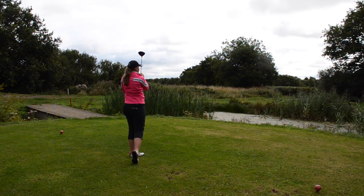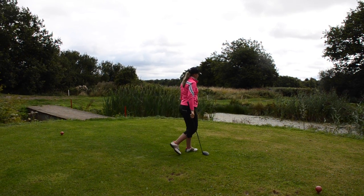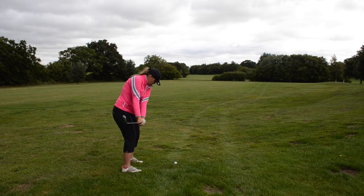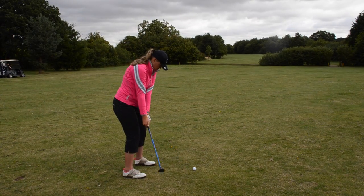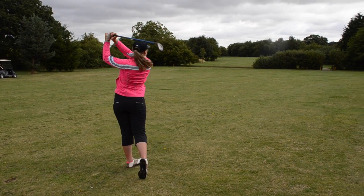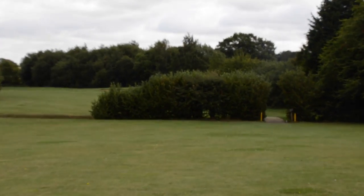Oh, up the right a bit. You okay? Yeah, I just nicked those trees, but it's gone through, so it's not a problem. Okay, well done, Abigail. Nice. Make it over. You know what? It's just nicked them. I think it's gone through, though. It's just nicked those bushes there, but I think that would have gone through.